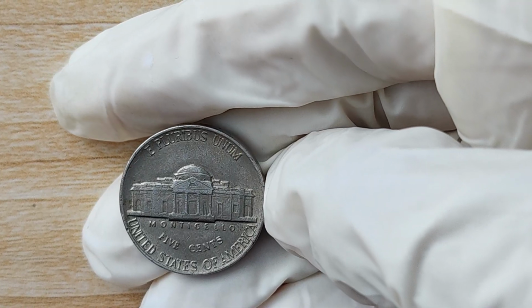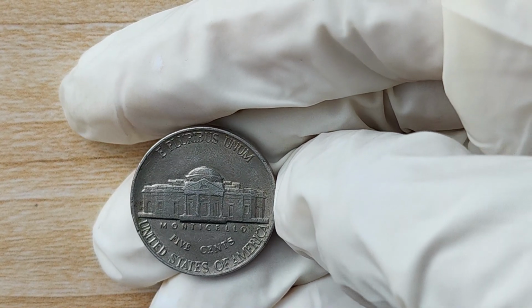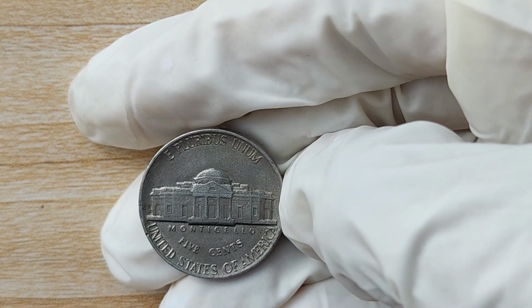So there you have it, folks, the story of the 1982 P Jefferson nickel that turned a simple 5-cent coin into an $11 million treasure.